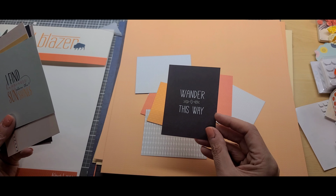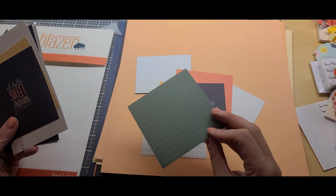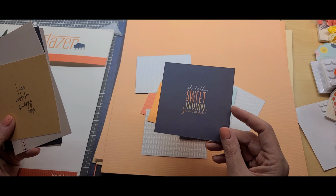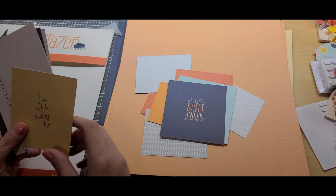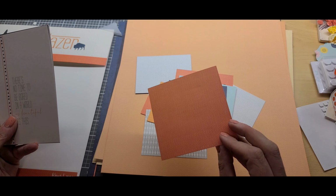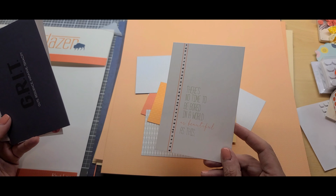Wander this way. I find happiness where the sun shines. Aww. Oh, hello, sweet Indian summer. There you go. Indian summer. Hadn't thought of that, had you? I was made for sunny days. Amen to that. Well, not too sunny. There's no time to be bored in a world as beautiful as this.